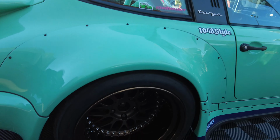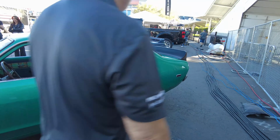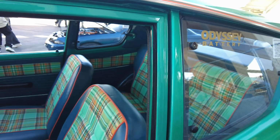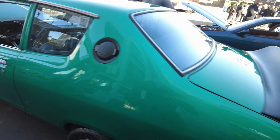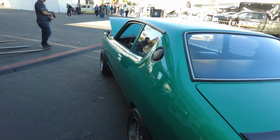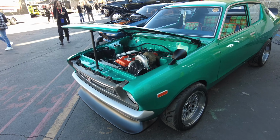Old school Targa right here. Check this out, you guys. You don't see these too much. It's got a cool little interior in it. Is it a B210? I don't know. I think so, I'm not sure what Datsun model this is. Let me know in the comments if this is a Datsun or an old school Nissan or what. Got a nice little four banger with a turbo in there.